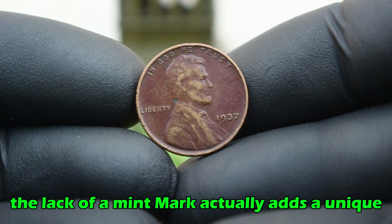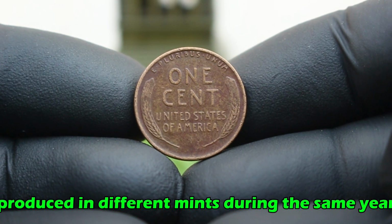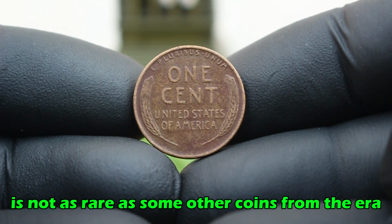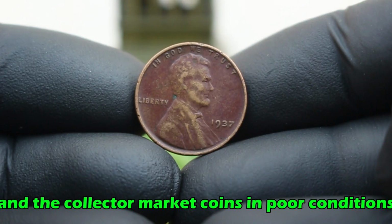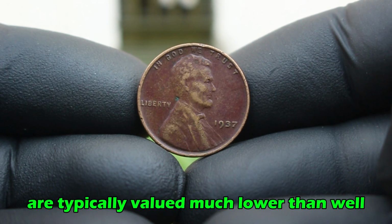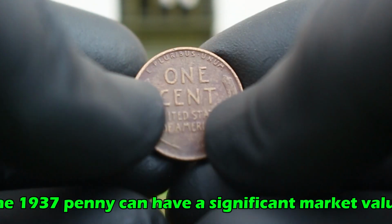The lack of a mint mark actually adds a unique aspect to the coin because it can be harder to find in pristine condition compared to other variations produced in different mints during the same year. While the 1937 Lincoln wheat penny is not as rare as some other coins from the era, its value is driven largely by its condition and the collector market. Coins in poor condition, such as those found with dirt, wear or tarnishing, are typically valued much lower than well-preserved examples. But even in a dirty condition, the 1937 penny can have a significant market value.